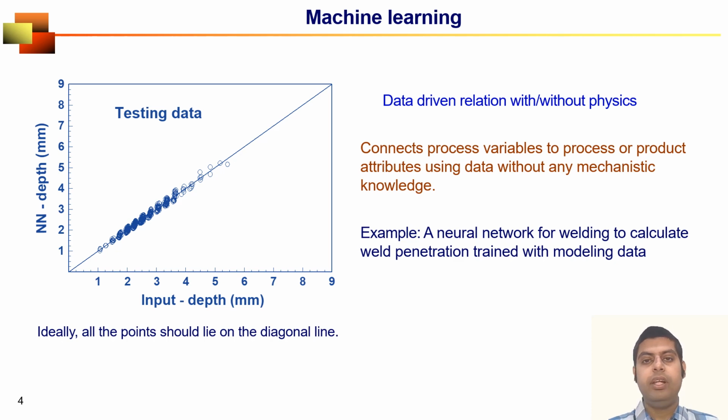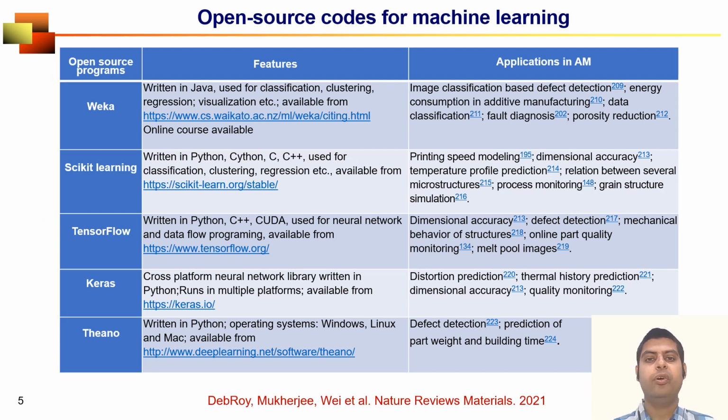So, machine learning in additive manufacturing can be very easily done because of the availability of several open source codes. I have provided a list which I have taken from one of our recent publications published in Nature Reviews Materials, which is the highest impact factor journal in the physical sciences. There we have used this table where we have shown that there are several open source programs for machine learning, and these programs are extensively used in additive manufacturing.